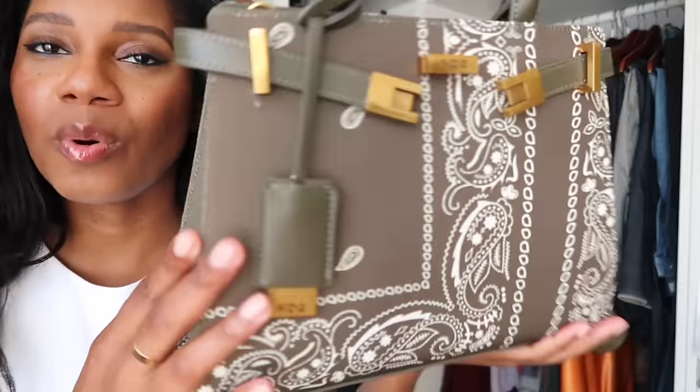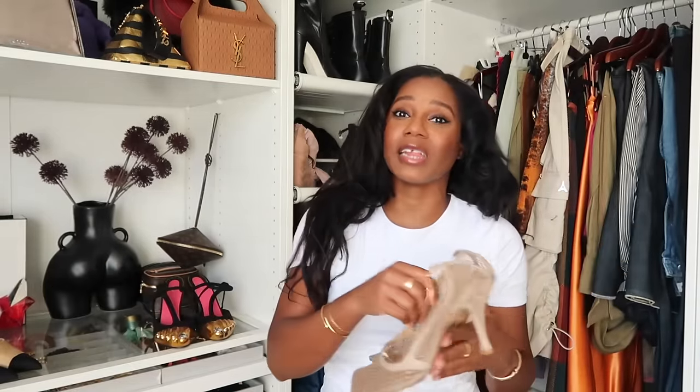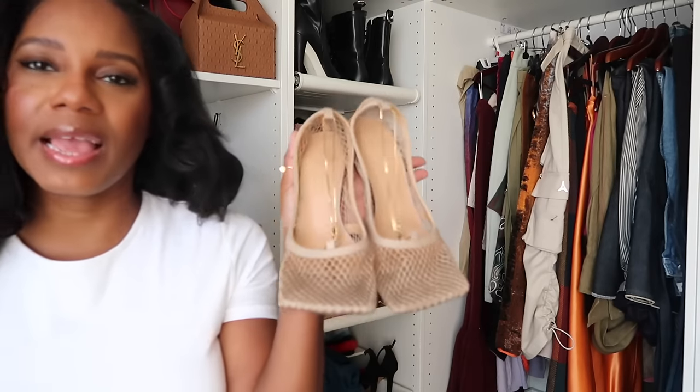Like, it's just so chic. I love this. I'll link this down below as well. Now let's get into a few pairs of shoes I'm packing. I already told you guys I'm doing a lot of neutral looks, so these Bottega stretch net pumps will come in pretty handy.